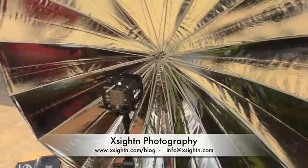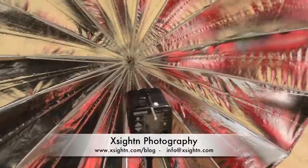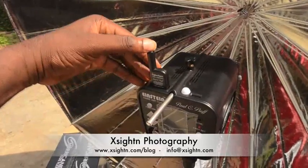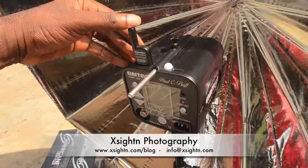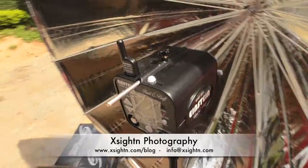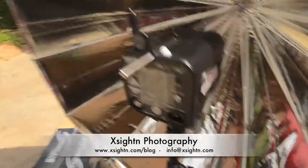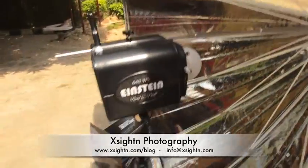I had this light ordered like 8 months ago. We just got them not too long back, and here they are. Sitting on top of it are the Cyber Sync transceivers. These guys work in conjunction with the Sahara commanders I showed you to trigger the lights and control all the settings. This is what these guys look like.